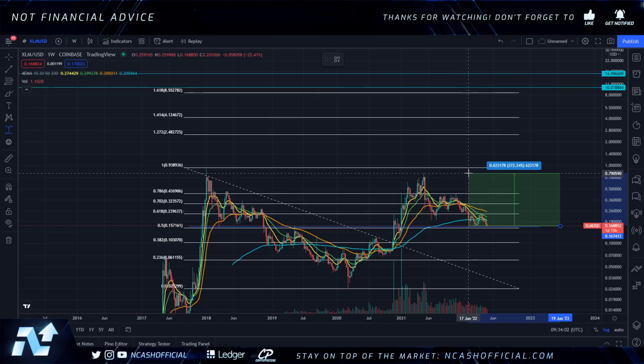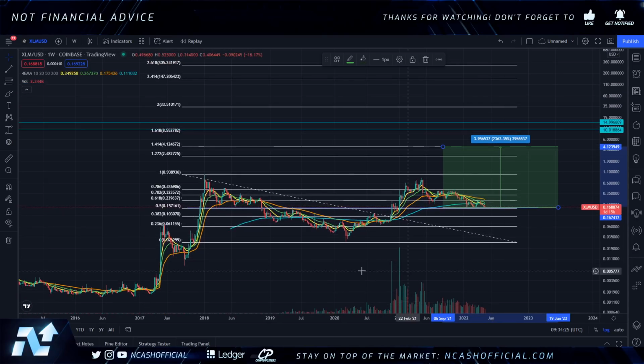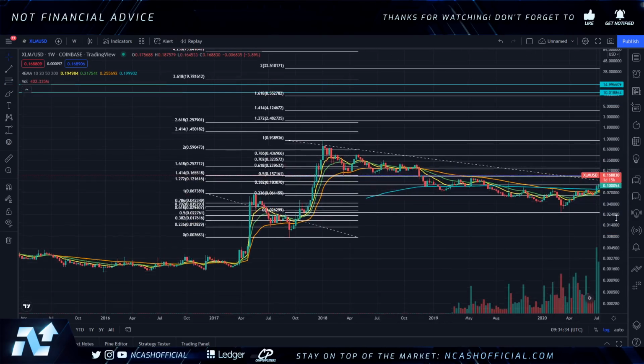In fact, what I'm expecting is either this $2.50 range, which would be roughly a 13, almost a 14x opportunity, all the way to roughly $4, which would be about 2,400% of an increase in price. If we outreach to the 1.618, that's going to be something pretty significant. And we've actually seen a few price increases that were pretty significant for XLM before, for example, going off of the 2017-2018 timeframe.